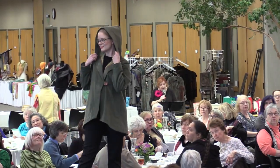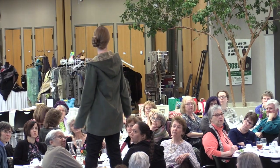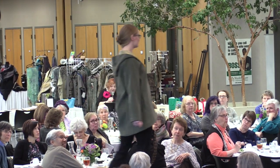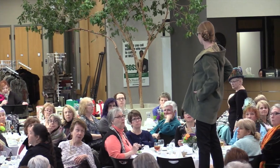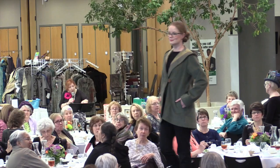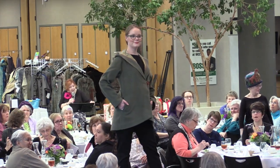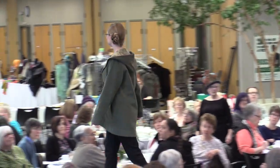Subtle details include a figure-flattering curved hemline, braided trim to conceal the transition from fabric to lining, inside patch pockets neatly top-stitched to stay in position and retain the slender garment profile, and a handmade walnut button. This jacket is a size small and is available today for $235.